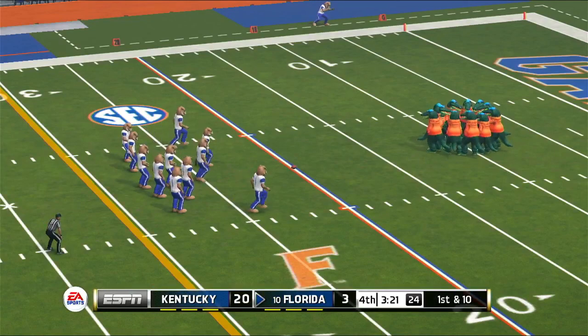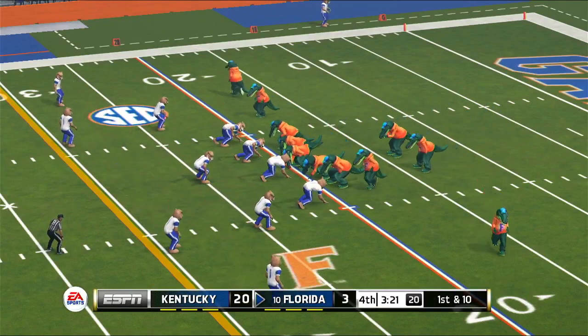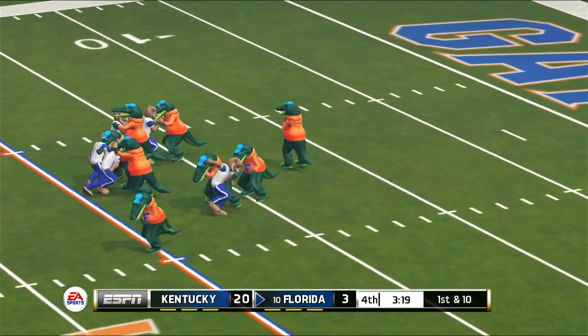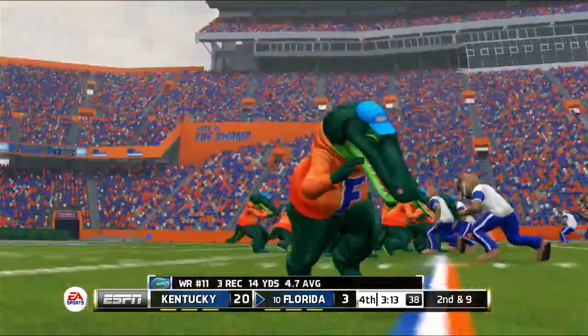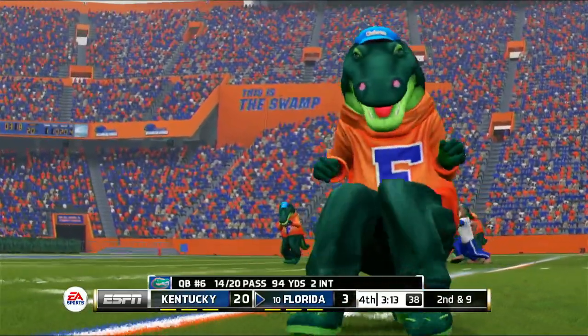We're about set to start things up again. Four down, four down. Mike 40, Mike 40, check, check. He's coming, he's coming. Fire. Throws out to his receiver. They completed it, but for a minimal gain. It's not much, but at least it's positive yards. That brings up second and nine.